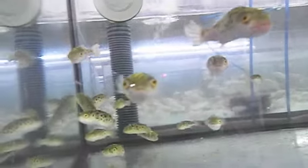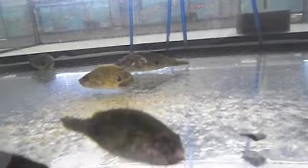We've got the green spots here, which as you can see, they're green with spots. Across here are the figure eights, because if you look at the way the spot design is, it kind of looks like a figure eight track on them. And then across here are the red belly puffers, which are still a little bit stressed right now, but once they color up, their undersides will get a nice red color. Cool.